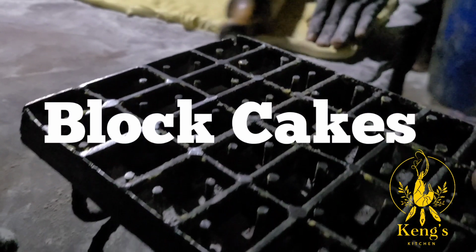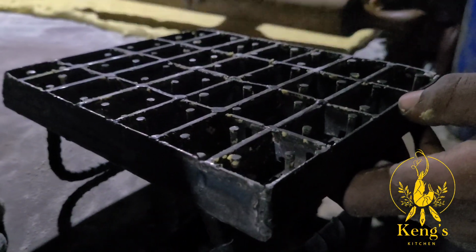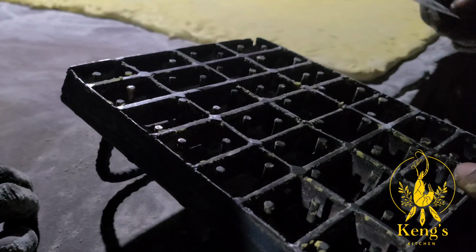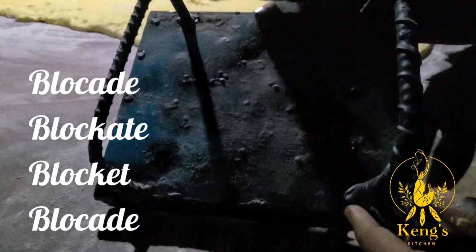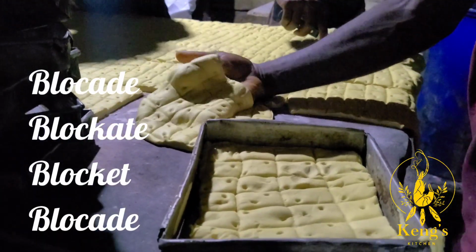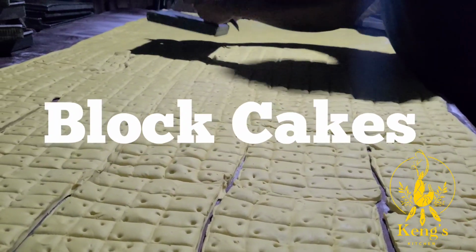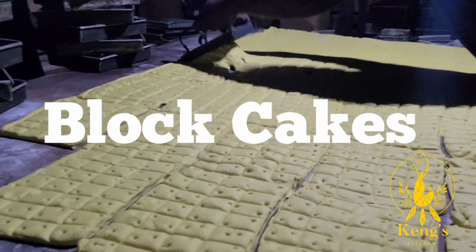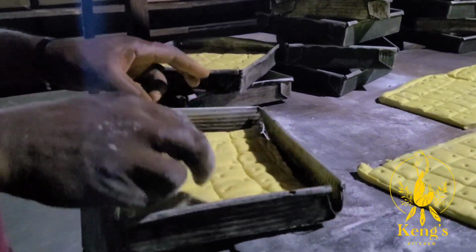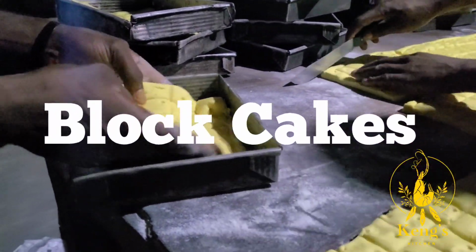In the market, consumers call the bread based on their own phonetics, hence the reason why the bread has multiple pronunciations and spellings, some of which are Blockade, Blockate, Blockade. Hence, the real name for this bread is BlockCakes, little cakes formed in 24 rows in the form of a rectangular block, BlockCakes.